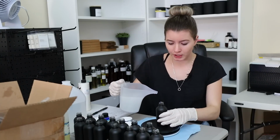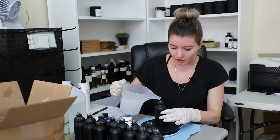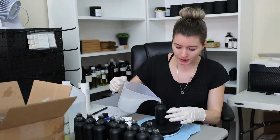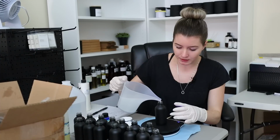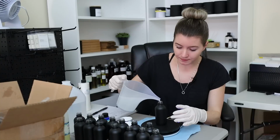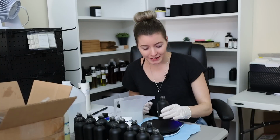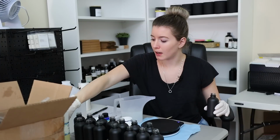Okay, so this one I'm just gonna change over to ounces just so I can see 4 ounces. Oh my gosh, I really think I'm gonna end up getting so much better at this, but for right now, very challenging. Perfect, 4 ounces exactly. Okay, cool, let me put the little top on.